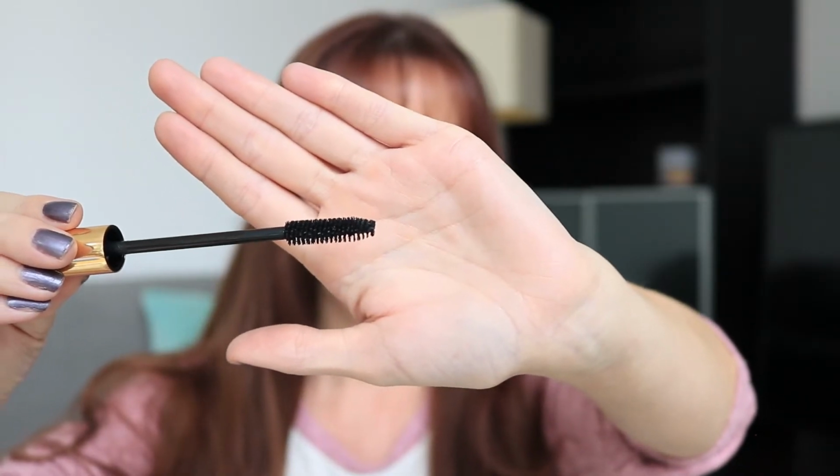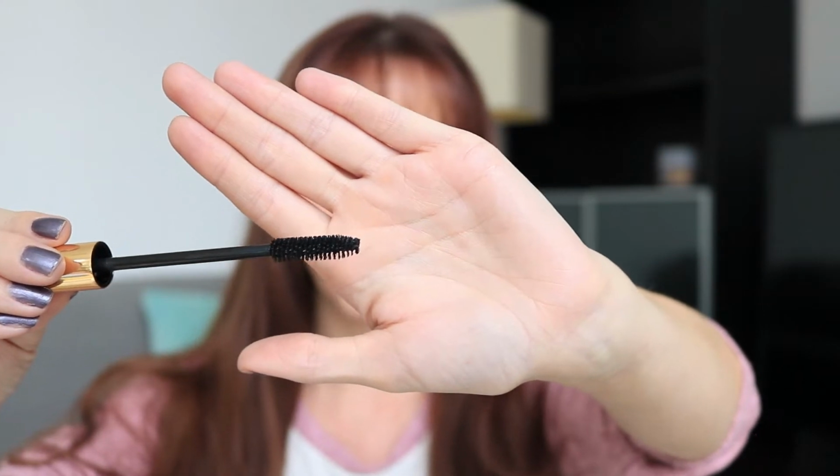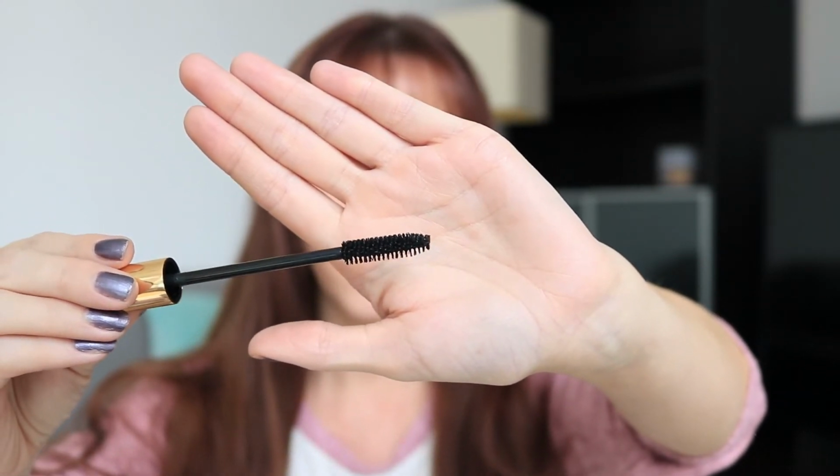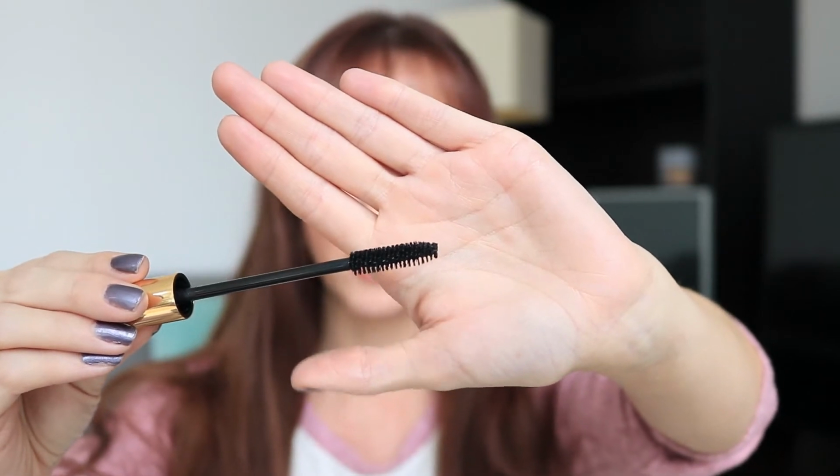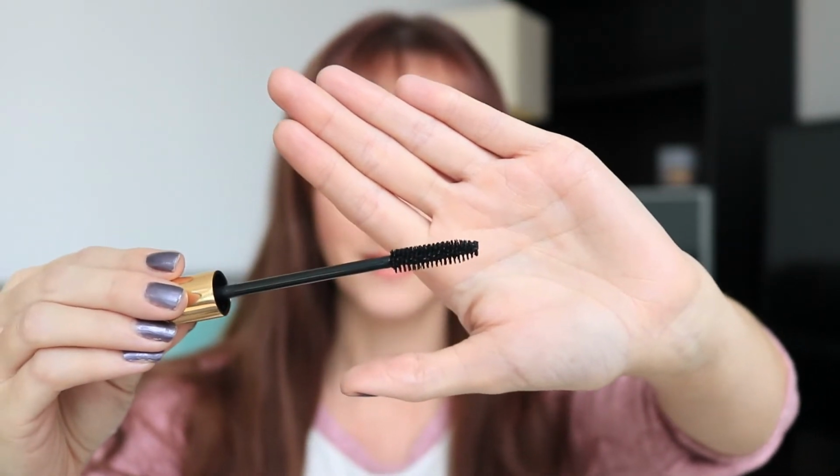Just wanted to show what the brush looks like. It's a natural bristle brush. It's a little big for my liking. I wouldn't mind if it was a bit smaller, but I do like the tapered end. I always love a tapered end. It makes it easier to get into the little corners.